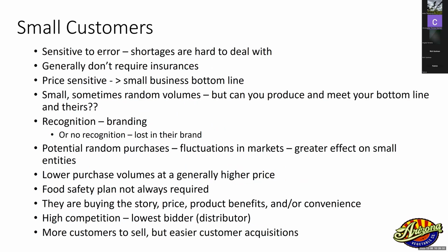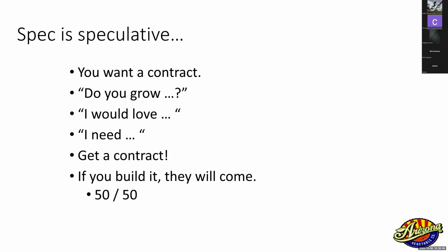I'm going to pass over this for the sake of time, but just things to think about with the small customers. The small customers are where you want to start off, because they're the most forgiving. Oh, I'm sorry, there's a blemish on here. That's okay, I don't mind too much. There's a ladybug on there. That's okay, I don't mind. Ladybugs are cool. Walmart will not deal with that. They will eject you.